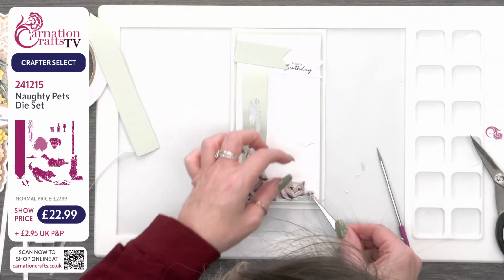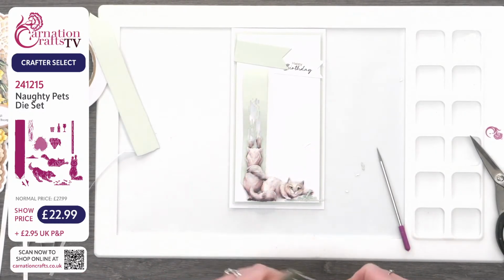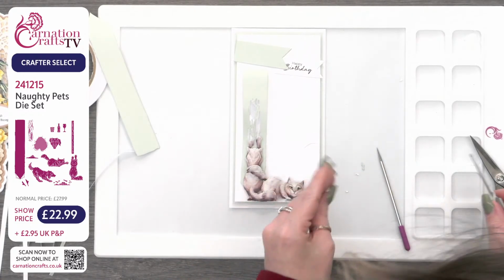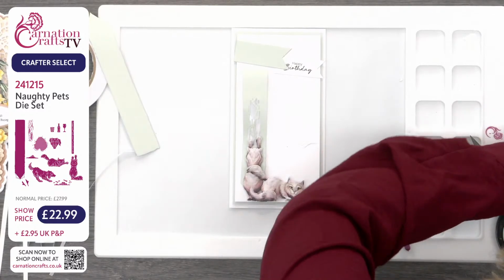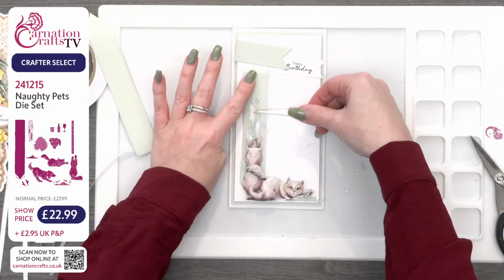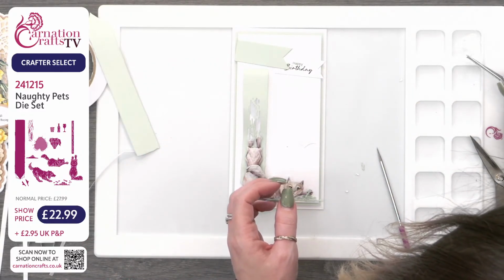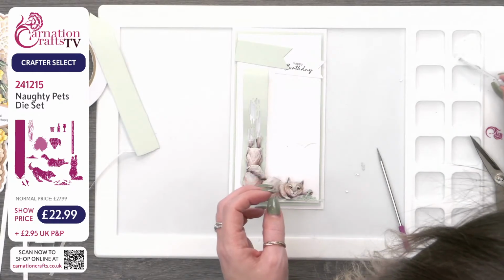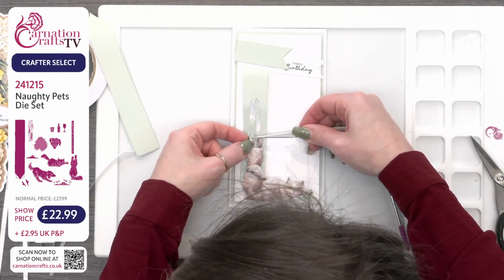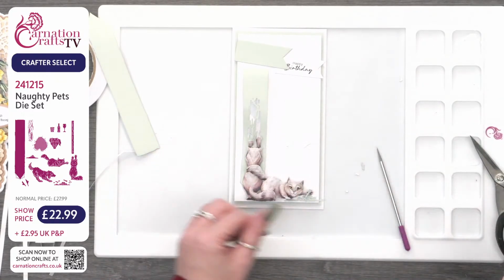So it looks as if he's been up to something. And then the other thing I'm going to do is the negative, so the waste that's come out of this. I've saved a little bits of them, and I'm going to pop that in his paw. So you've got that 3D bit there.